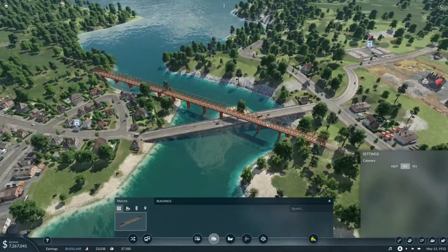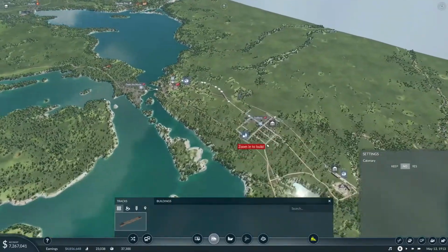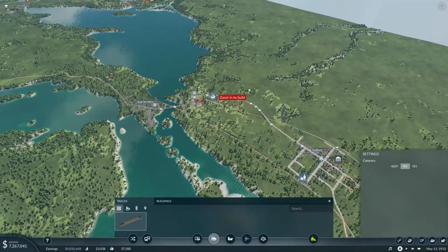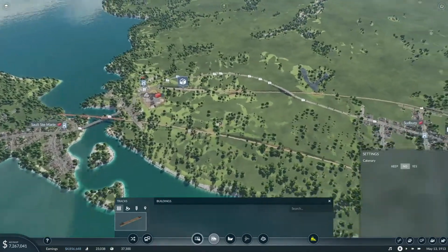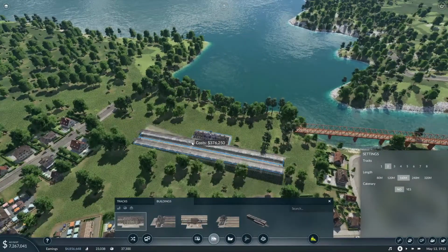But I think that's the only way we could do it. The only other way we could have done it is to loop it out, come over here and down and back in. Which might have looked pretty cool, but it was just double the length of the route, and I don't really want to be doing that, so there we go.